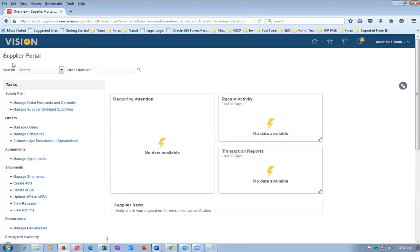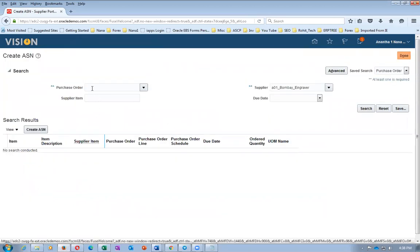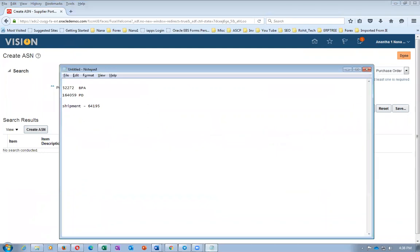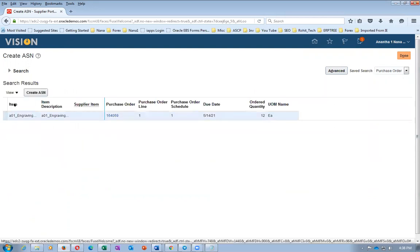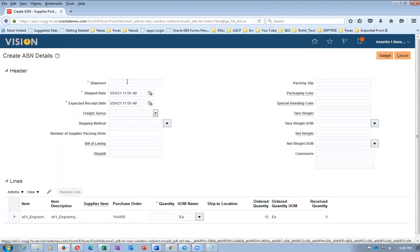Click on it. In this place, whatever is the business unit, go there. I will now click on create ASM. Now this guy is creating the ASM to say that he has completed it. He is going to query on the purchase order number. 164059 is the one. He will query for it now. Click on search. He's searching for it, and then he'll create ASM. Select and then click on create ASM. He will say he's an engraver. Find ENG engraver underscore ASM underscore 001.